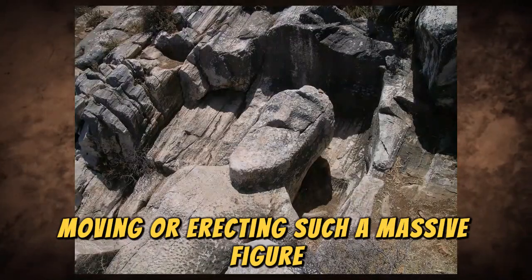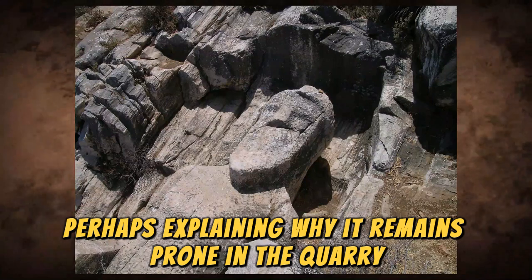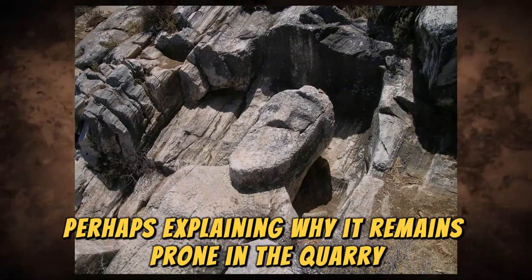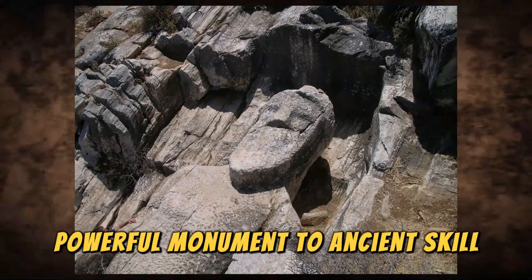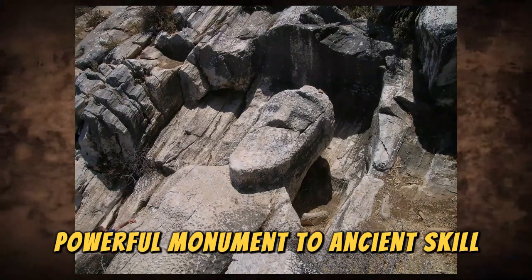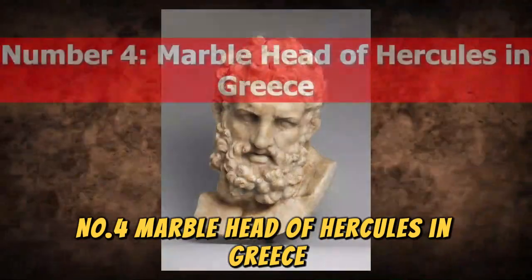Moving or erecting such a massive figure would have posed enormous challenges, perhaps explaining why it remains prone in the quarry. Despite its unfinished state, the Kouros stands as a raw, powerful monument to ancient skill, imagination, and the weight of abandoned dreams.